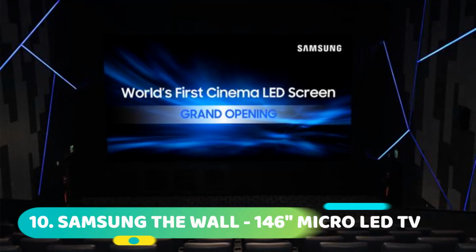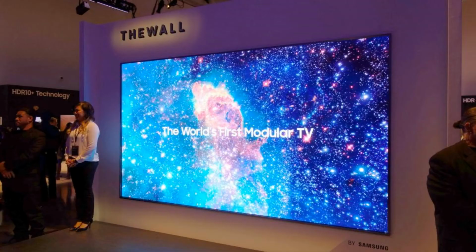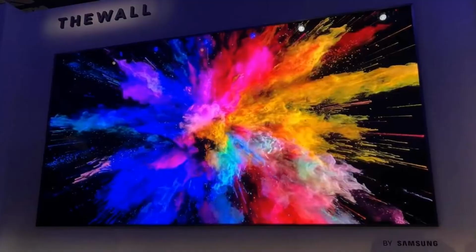The 10th thing on our list is The Wall by Samsung. The Samsung Wall is a 146-inch television made up of a technology called micro LED. Samsung believes micro LED is the future of technologies when it comes to televisions.